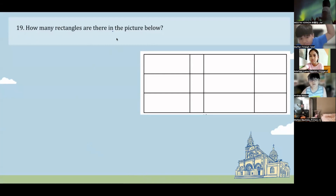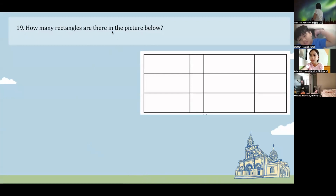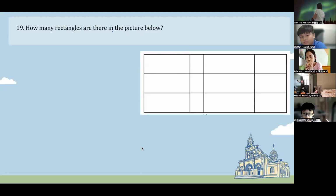How many rectangles are there in the picture below? Okay, one way, for those who are from the Philippines, you know already, I have been your teacher, so you know already how it's done, right? I hope you do, because I gave you the technique.